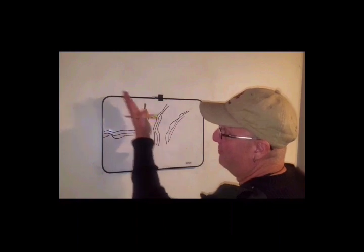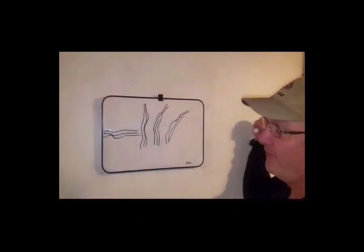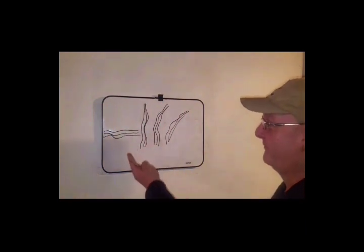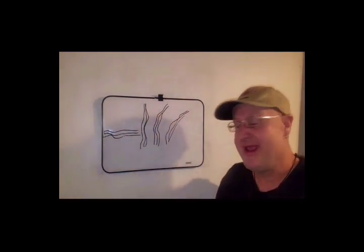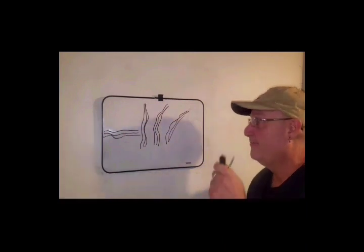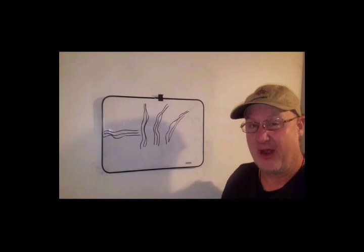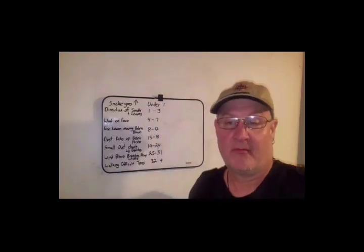Obviously, if these lines go the other direction, it indicates a wind coming from right to left instead of left to right, just the way I have this drawn. It works alternately both ways. There are some other ways that you can tell, and I'll get into that in a second.